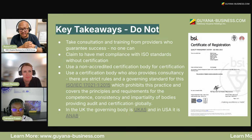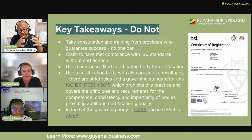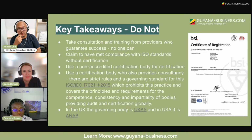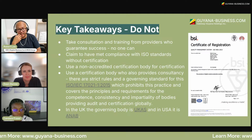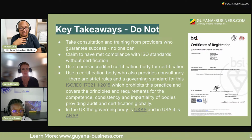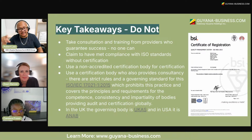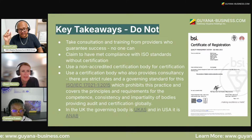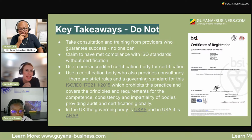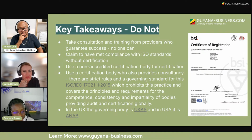Yeah. And actually there's a governing standard for this, which is 17021, and that completely prohibits this practice. It covers the principles and requirements for competence, consistency, but more importantly, the impartiality of the bodies that provide audit and certification globally. So one of the biggest ones is to make sure that, for example in the UK, UKAS is the governing body for CBs based in the UK, and in the US it's ANAB. If you look carefully at our certificate, it has those marks, those logos inside there. So carefully examine the certificates of anybody who's purporting to have met compliance with ISO 9001. Yeah, it's also got IAF on there, which is the really important one. That shows that it's an IAF member that's accredited it.